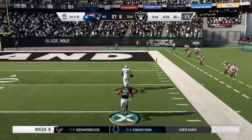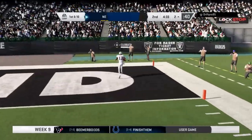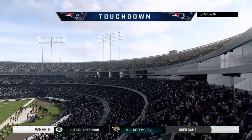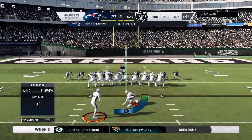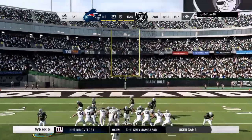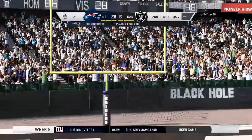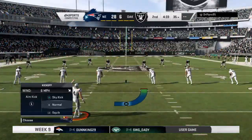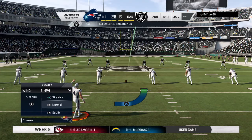And that's caught inside the 35. And all the way in. Touchdown, New England. Philip Dorsett with his second touchdown here in this first half. And the Patriots, they add on to their lead. Gonzalez good on the extra point. And the decision to just kick the extra point winds up successful.